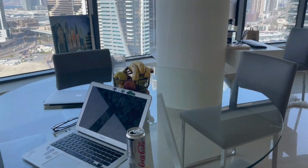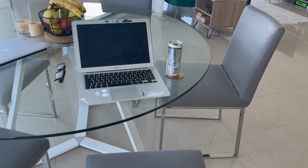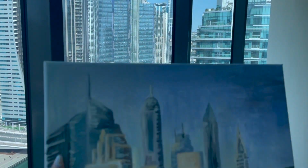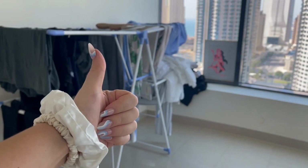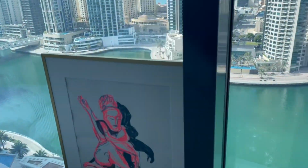Anyway, this is where me and Kirsty were working when we were working from home. We didn't get a desk set up, and that's my computer. I was just doing some work right before this. This is one of my quarantine activities. I painted the view. Just got it on display still. Yeah, like I said, please ignore this, thank you. That's just all our washing.